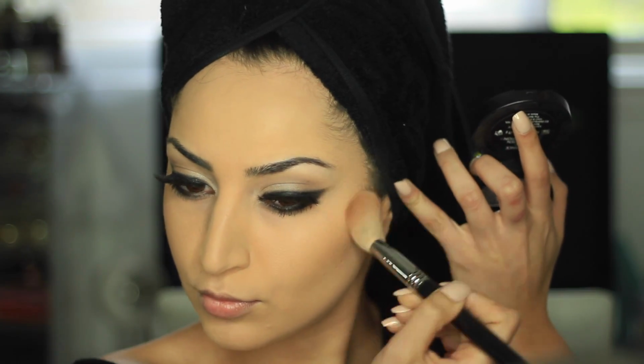So I'm gonna move on to my contour, and today I'm gonna be using my Laura Geller Balance and Brighten foundation, and this is in the shade Deep. And to apply this, I'm using my F40 brush from Sigma. Now for the blush, I'm going to use this one from Japonesque, and this is in the number 1. And I'm just applying it with that same angled brush.